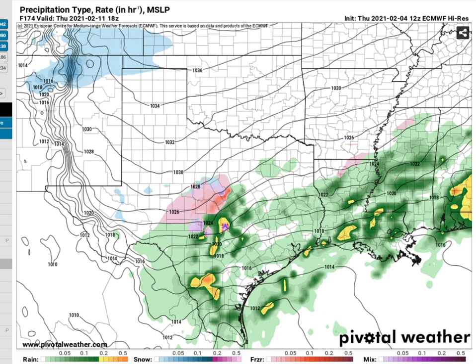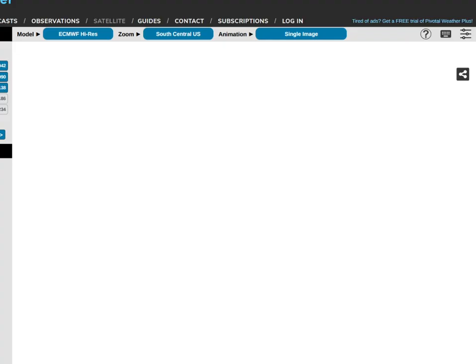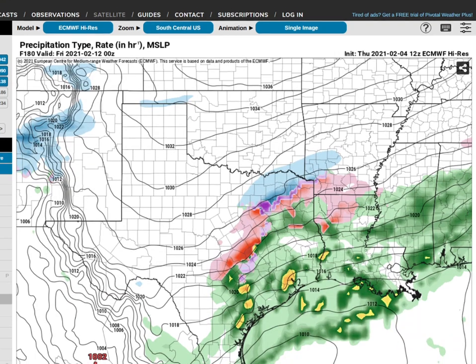We're starting to get into the game day here as far as this event's concerned, and at this point, let's take a look at ice. We can't even see ice, but I really wish it would give us some ice accumulations, but it is what it is. So there's your snowfall thus far, and again, not expecting any. You may see a few flakes, but this thing begins to ramp up.